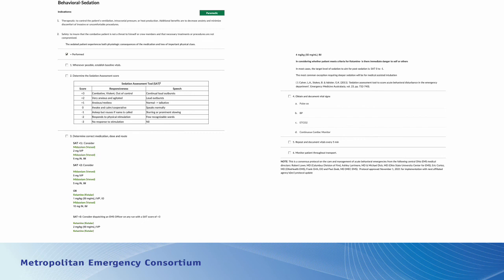If their SAT is 1, we can either think about giving them midazolam IV or IM or IN. If it's +2, we're going to use midazolam or a lower dose of ketamine, depending on which option you want to pick. And if it's a 3, we're going to hit them with the ketamine. The IV dose of ketamine for a +3 for us is up to 2 milligrams per kilogram. Previously was 1 milligram, but we can do 2 milligrams per kilogram or 4 milligrams per kilogram IM. So check your doses here. Make sure you understand the dosing schedule for this.